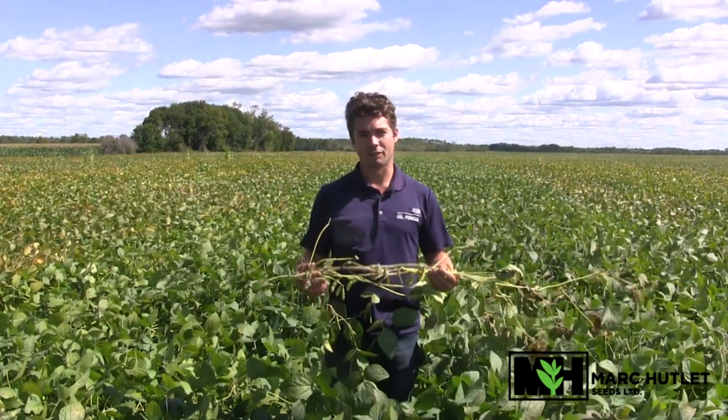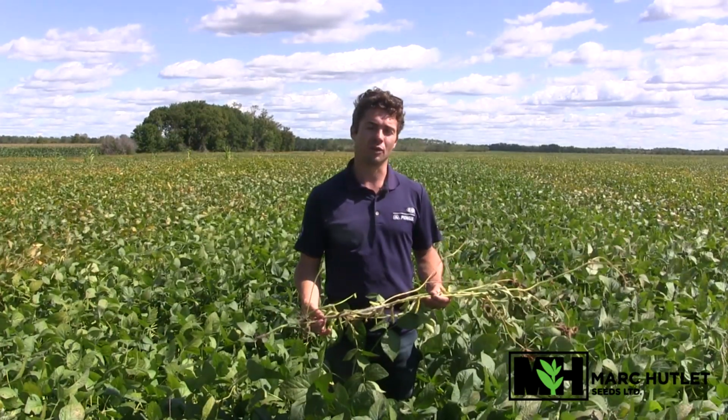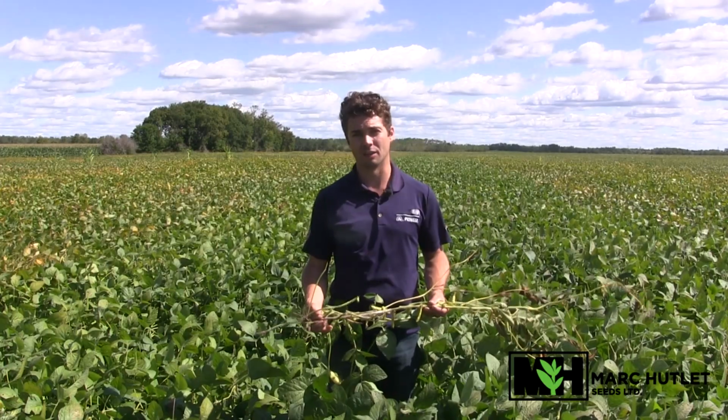While sclerotinia is never good for your yield, it's not an entirely bad thing to see in your field because it usually grows in those places where there's an extremely high yield potential.